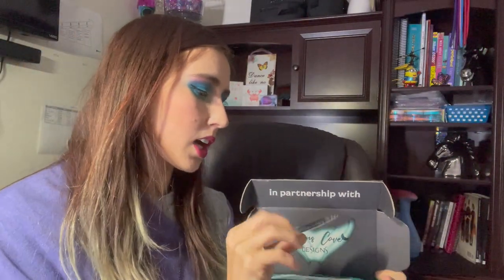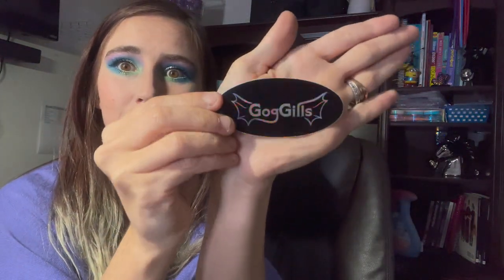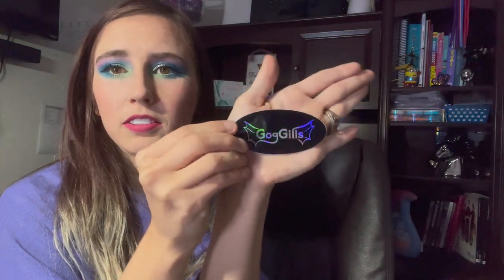So when you open the box, ooh, fun. You get a cool little sticker. Oh, and it shines. Oh, so cute. I love that sticker. I'm so excited. Just keep swimming. Oh no! Oh, they wrote a little note. So cute. Just keep swimming.